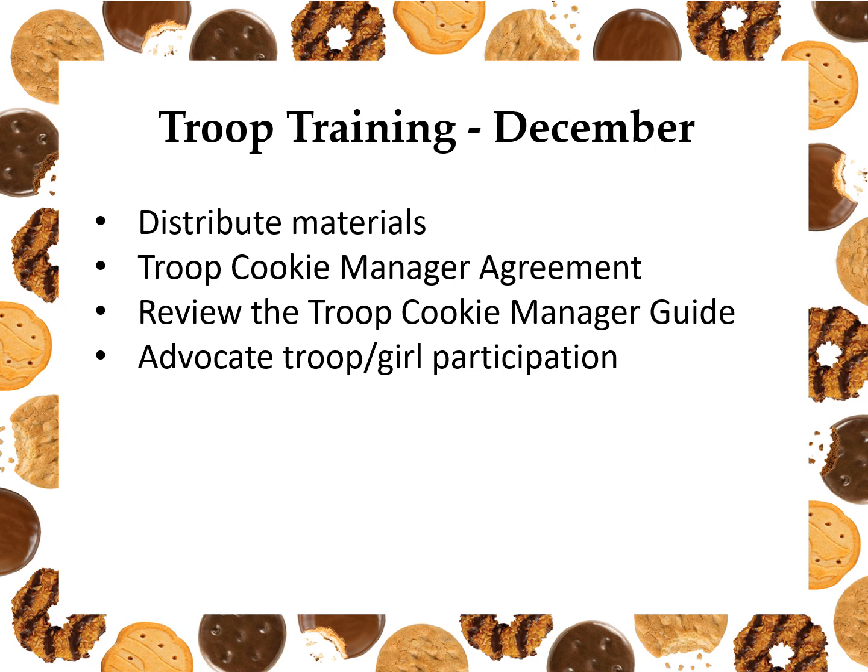As a Service Unit Cookie Manager, you're tasked to advocate troop and girl participation in all aspects of the cookie program. It's important troop leaders understand that girls and their families are the ones to decide whether or not to participate. Leaders should not be making that decision for them.